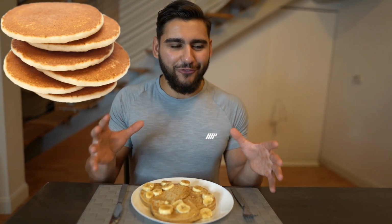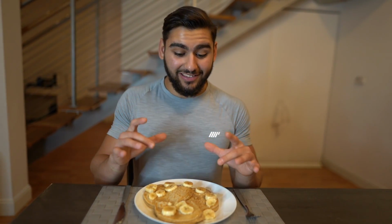God. That bite is like 200 calories. Okay, in all seriousness, those aren't only the best protein pancakes I have ever had in my life, but they are the best pancakes I have ever had in my entire life. But don't let these little suckers fool you.